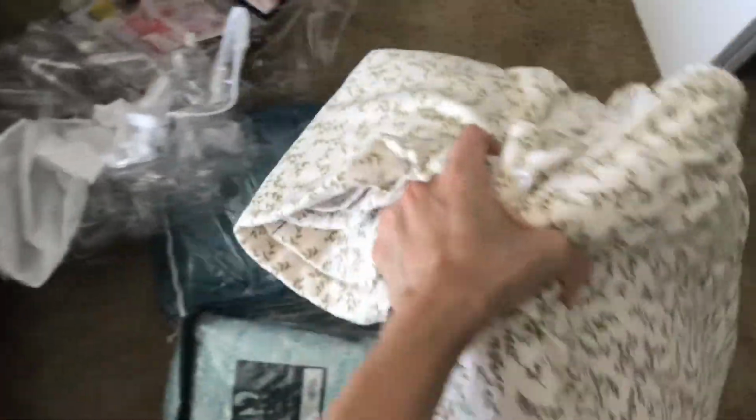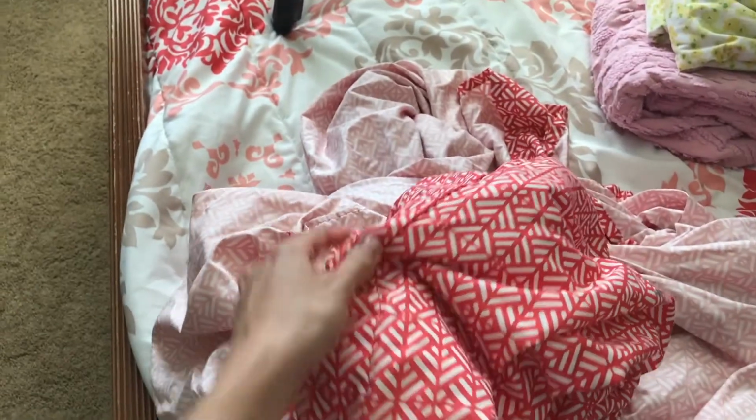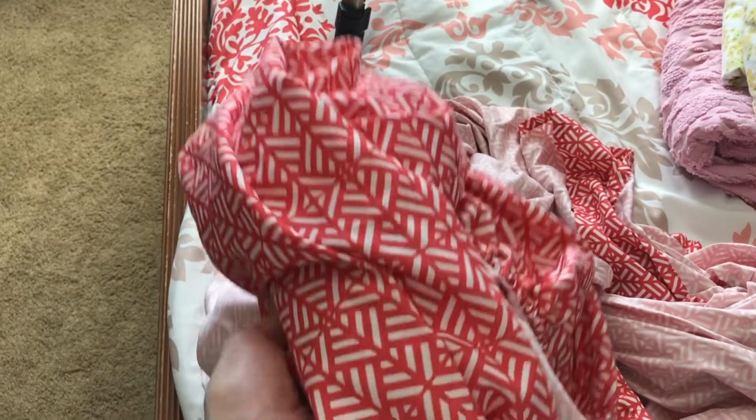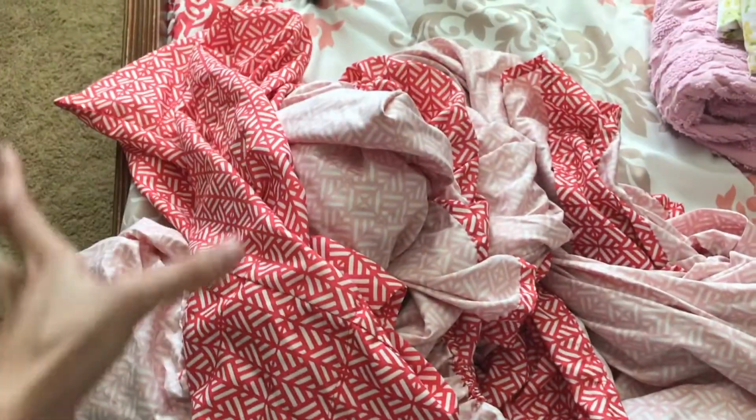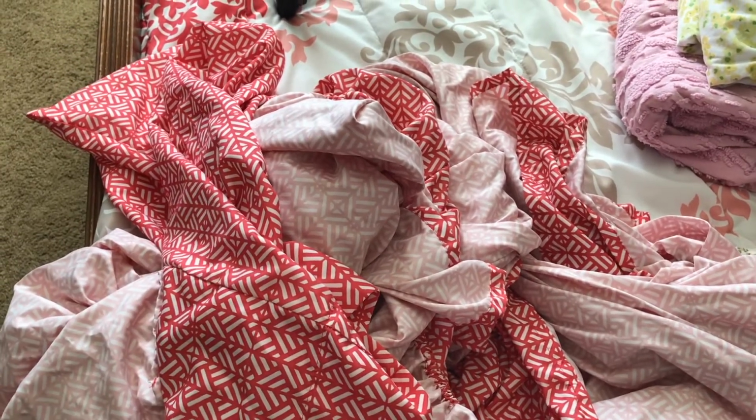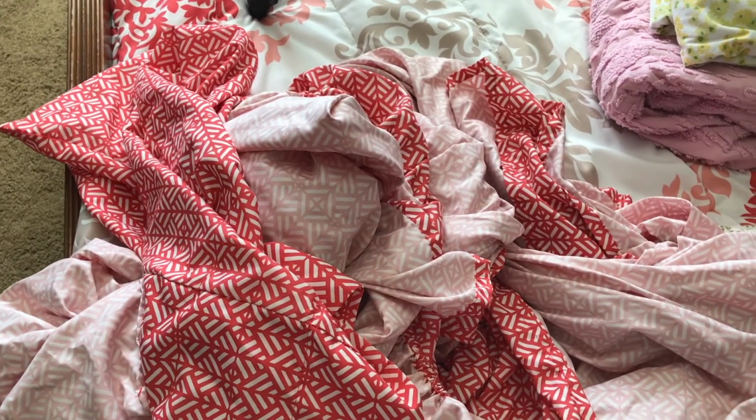So, here's my dilemma with this full-size bed in the guest room. So I have, let me flip the camera here. Okay, so this is one set of full sheets that happens to match. I bought it at Walmart as a full comforter set, one of those bed in the bag situations. So it matches. I have the full set. That is something that would make me want to keep it.